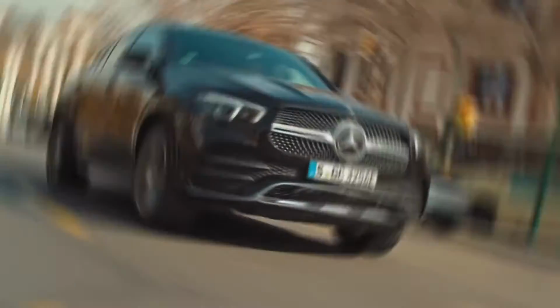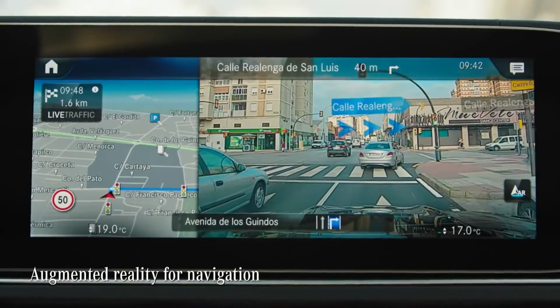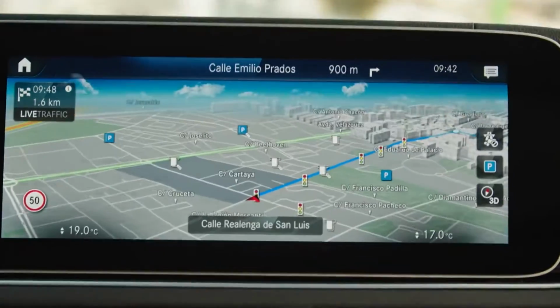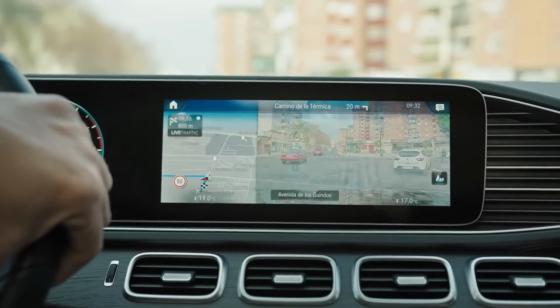Another cool feature in complex traffic situations, MBUX connects augmented reality for navigation with the real world. The technology overlays live images with graphical elements and traffic information. You can get to your destination way more stress-free.